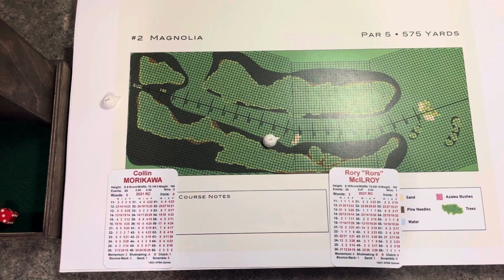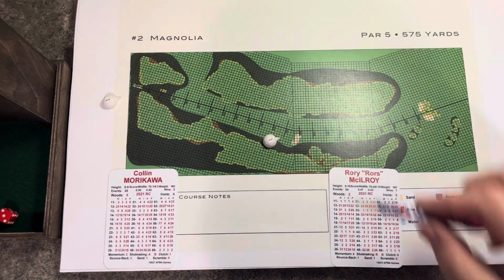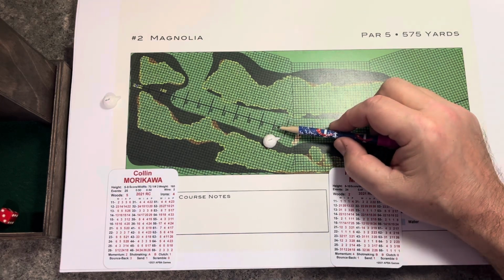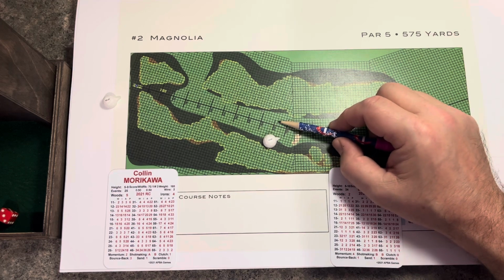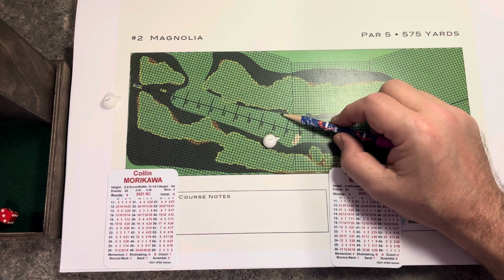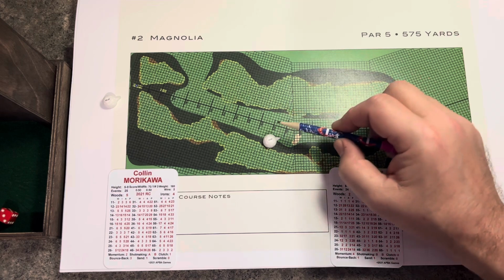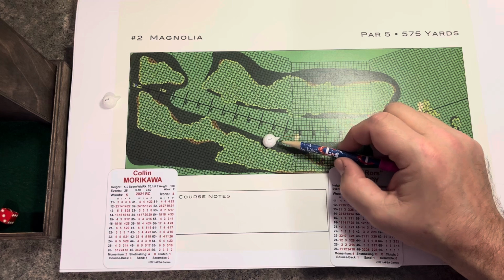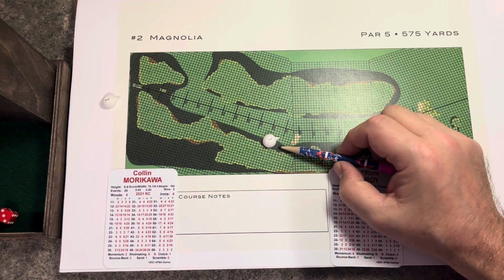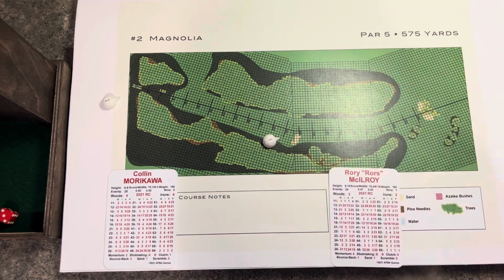All right, now we got Rory, and he can tend to be a little wilder, but he's got a wood rating of 2, which would be about 280. So he'd be out here. And how far are we from danger? We've got 5, 10, 15, 20, 25, 30, 35 versus 5, 10, 15, 20, 25, 30, 35, 40, 45. And he tends to go right. So I think we're just going to aim down the center line.